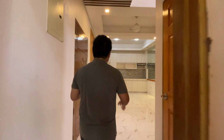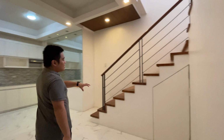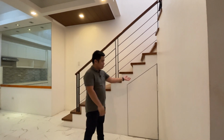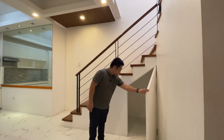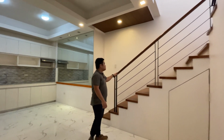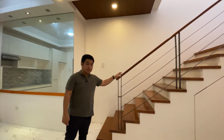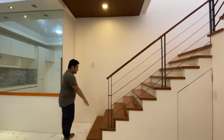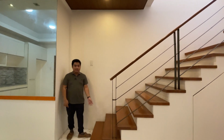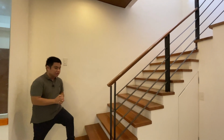Yan. So again, this is another view of your living area. And meron tayong maliit na storage dito for your other things. Yan. So yung ating staircase, made of wood yung ating railing, pero ito ay made of metal. Pero this one is made of wood. And then wooden planks din yun with cement yung ating stair steps. So, let's go upstairs to see the other bedrooms.